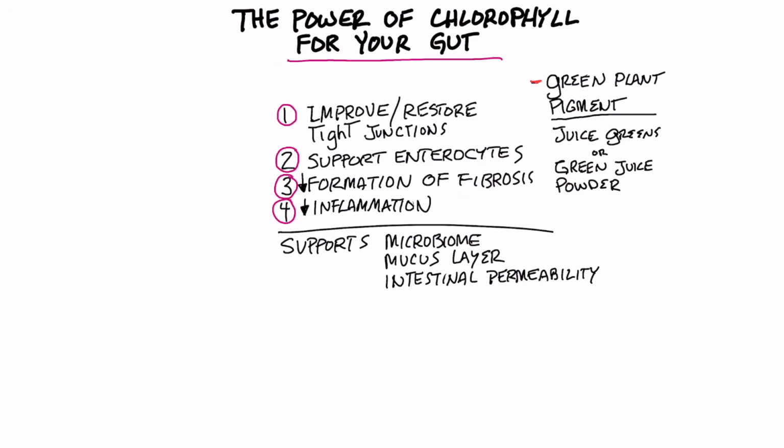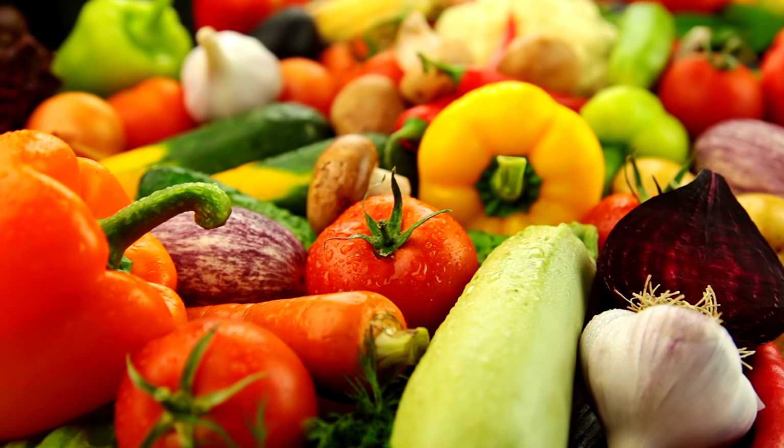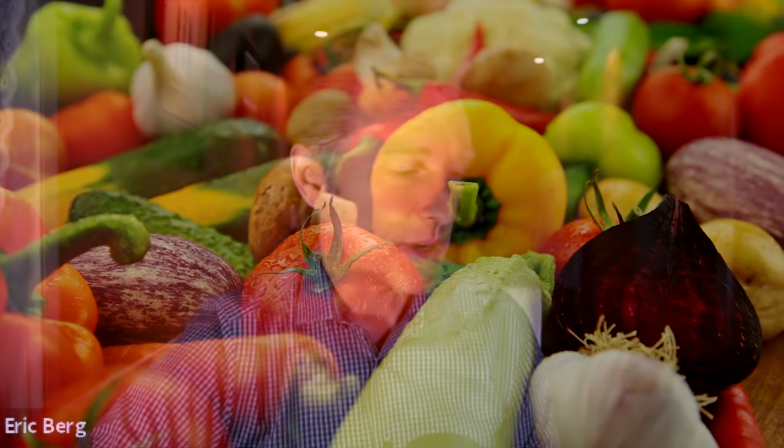So let's talk about chlorophyll and its effect on your gut. Chlorophyll is in those things called vegetables, those things that everyone loves to eat so much of. An average American consumes about 1.5 cups of vegetables per day. They need a lot more. They need between 7, maybe even 8, 9, and even 10 per day. But if you're doing regular vegetables, you don't need as many because they're more dense.